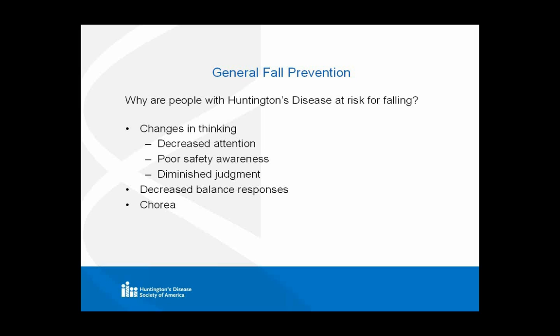Similarly, falls can happen because they have poor safety awareness and have trouble knowing what is a safe situation or activity to be doing. They may show decreased judgment and have difficulty making good decisions about what they are about to do. For example, people with HD may not realize that going up and down the stairs is harder and more dangerous than just walking, and they may try to go up and down the stairs without holding onto the rail or even trying to carry something up and down the stairs.